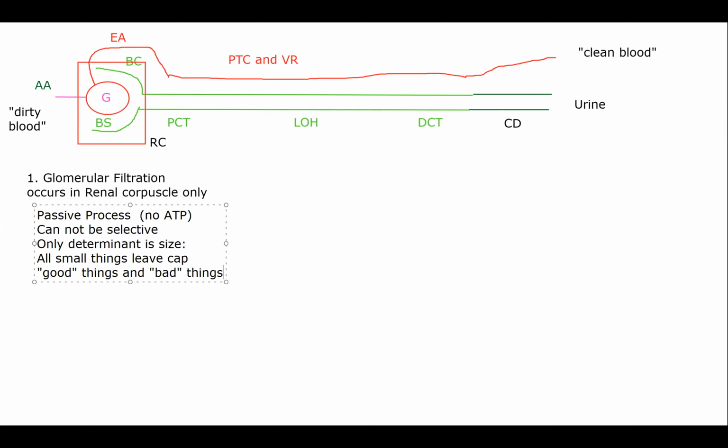So again, the key is this is not selective. It is just determining basically by size. Anything that's small sneaks its way out. I need a little bit more room, I think, for the next one.